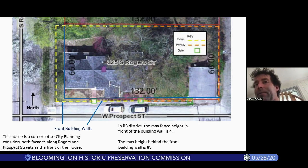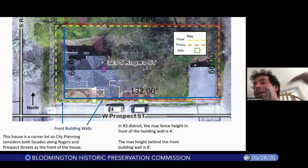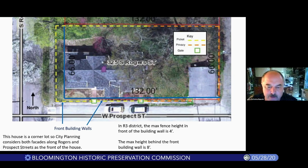Does that make sense? Yes. Okay, so I'm talking about a low fence in those two locations, gates wherever you want, and then from the sort of northeast corner of the property back to those two points, you can have a high fence. Does that make sense? And my proposal had been to follow that orange dotted line on the Prospect side and allow that short fence to be out that close to the street.